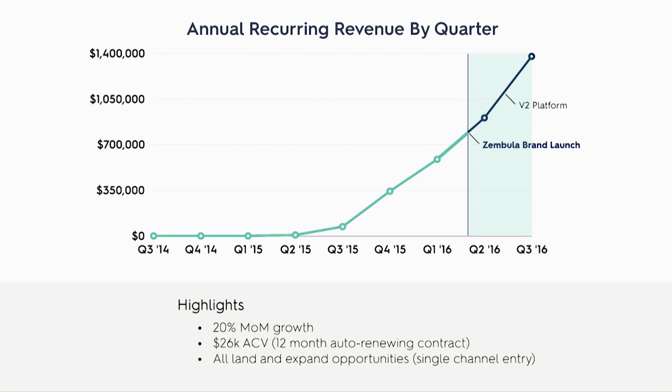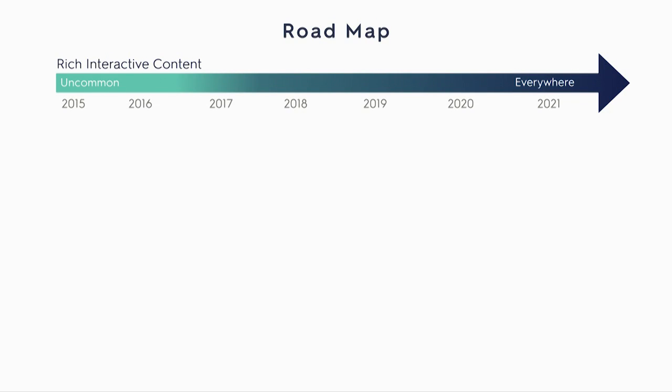Right now, we're launching the Zembula brand on stage. Next quarter, we'll be launching the second version of our platform. So what we're really building is this rich interactive content roadmap, where right now it's very uncommon to see this type of content, but over the next 5 years, you're going to see this everywhere.